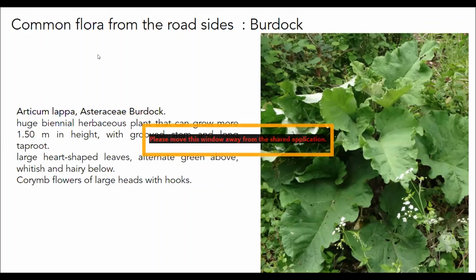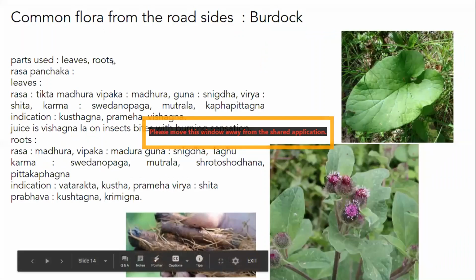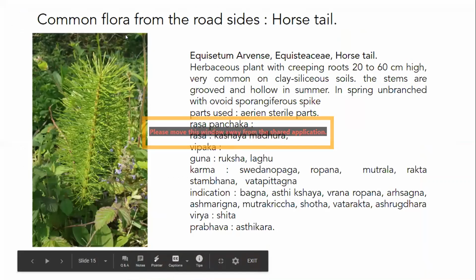So the flowers are corymb, and they have large head with hook. Next slide, please. Ma'am, can you please make it a little fast? We are exceeding our time. Yeah, definitely. So here you can see, actually, okay.